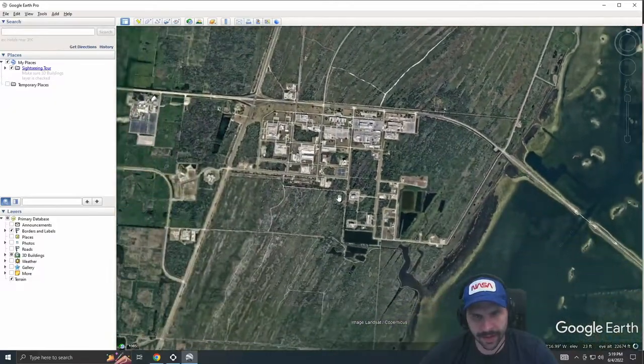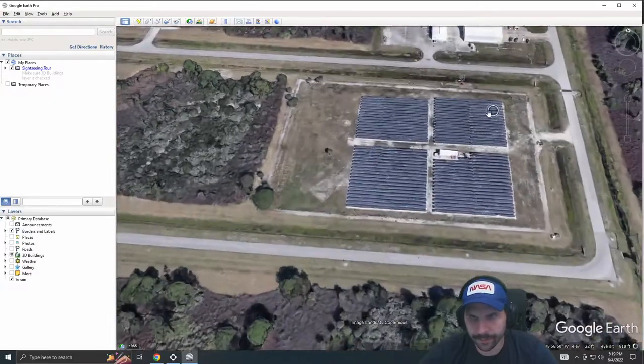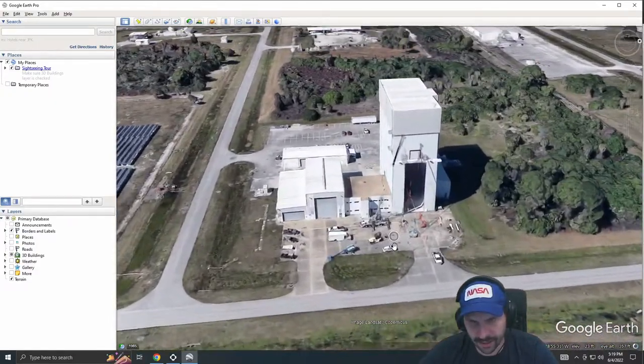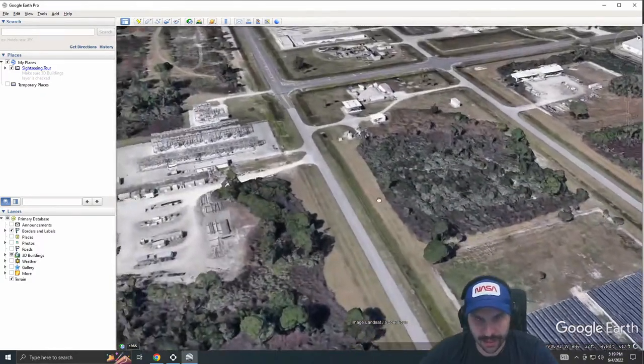No, that just goes back to the causeway. Let's check over here. That is the launch escape system area where they build the LES for Orion, I think. I think that's what that is.